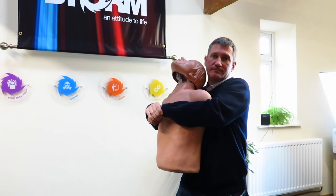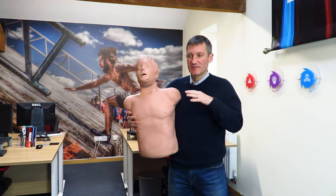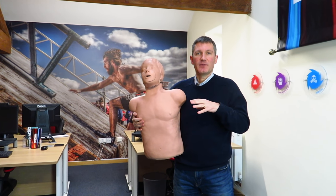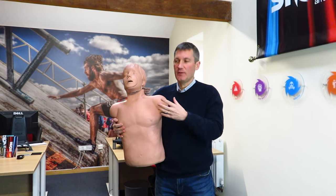The final technique is where all of these techniques have failed. So far we've had self-help, we've had back blows between the shoulder blades, we've done the abdominal thrust. The reality now is the person will initially go unconscious and then actually stop breathing. Once they've stopped breathing, very quickly the heart will stop. So what we're into now is sustaining them purely with cardiac compressions. They're chest compressions only, so clearly we're not going to do any mouth to mouth, and it'll look like this.